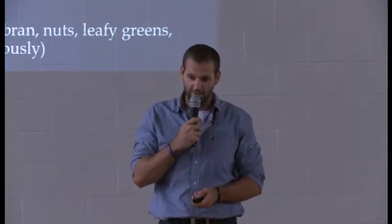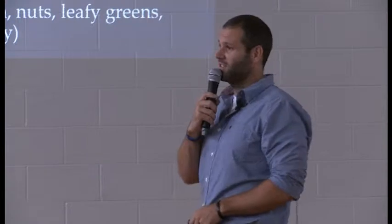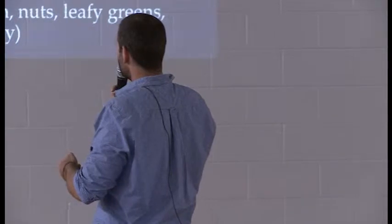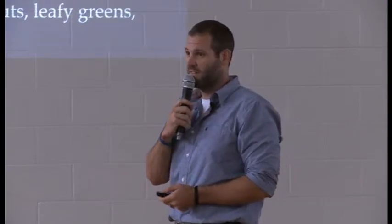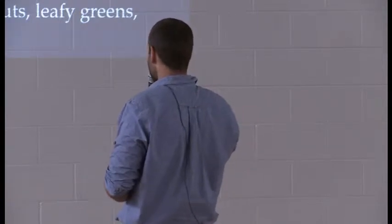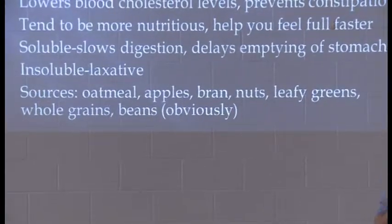There are two types of fiber. There's the soluble fiber that slows your digestion and delays the emptying of your stomach, so you feel full longer. And then you have the insoluble fiber, which has like a laxative effect, so you don't have that backup in there. It doesn't really matter. There are charts that say you should have this much soluble and this much insoluble. Most nutrition labels don't break it down to how much of each there is, so don't worry about it. Just make sure you're getting your 20 to 35 grams of fiber. That's the most important part. Good sources of fiber, you guys I'm sure have heard this 100 times: oatmeal, apples, bran, nuts, leafy greens, whole grains, and beans, obviously.